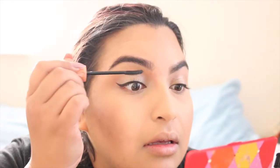Now I'm just going to be taking my Benefit Roller Lash. I have no idea what I just said there. And I really like this mascara. You're technically not supposed to, or not that you're not supposed to, but you don't have to curl your lashes when using this mascara just because it naturally curls them for you, which is really cool.